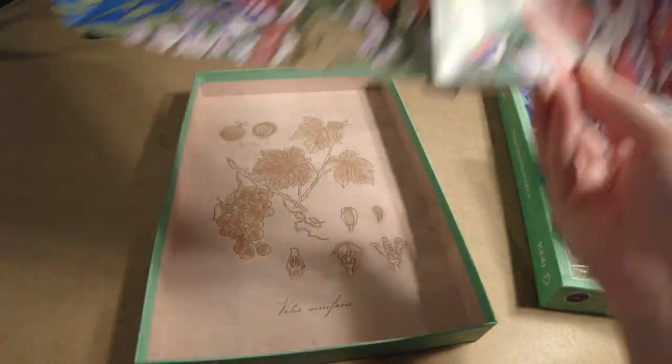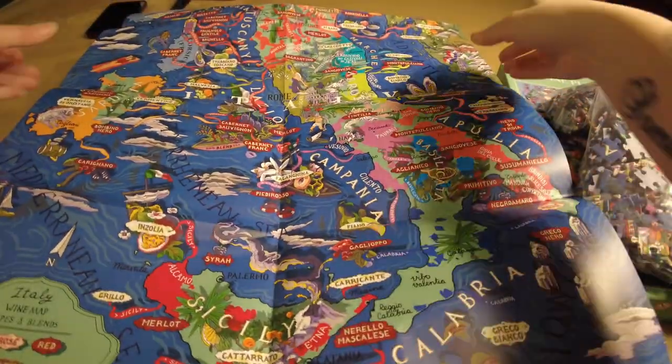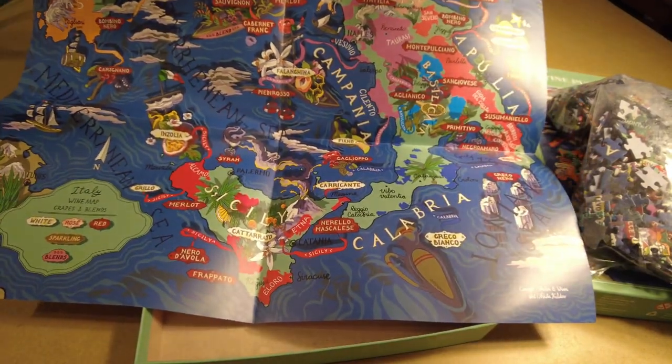Oh, and here is our poster. Oh, actually, that's printed really nicely. Ooh, probably a little too big for the camera angle here, but you guys get the general idea. Wow. Actually, that's a really nice poster.